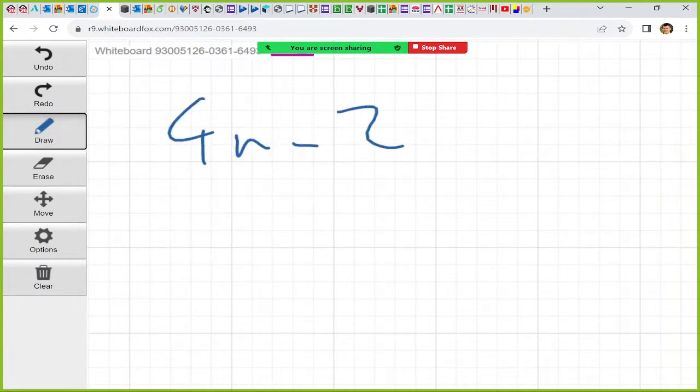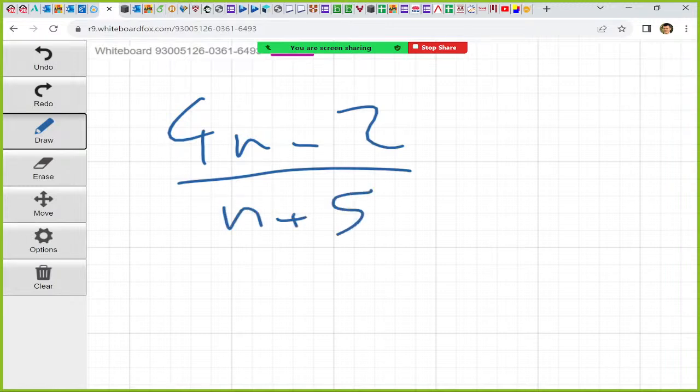So, we have n minus 2 on n plus 5. Now, we can start by assuming n is positive. Why? Because then you do positive and negative as separate cases. If n is positive, n cannot be even. Because if n is even, n plus 5 is not divisible by 2, whilst 4n minus 2 is divisible by 2 but not divisible by 4, and thus can't be a square. So we know n is odd.